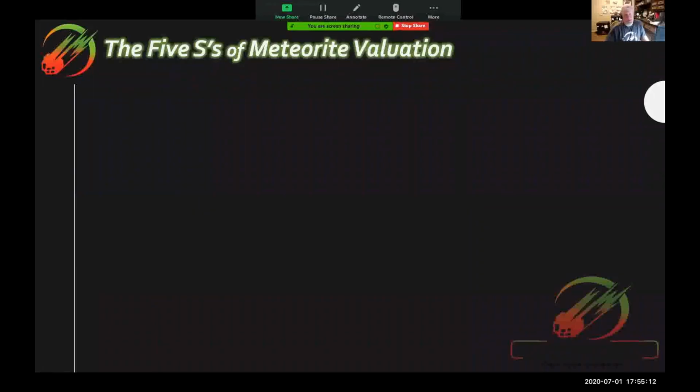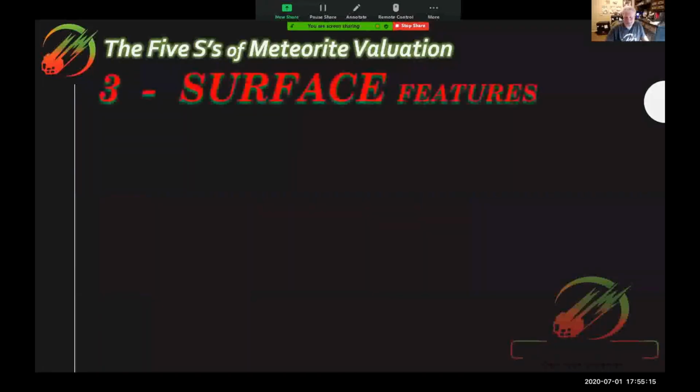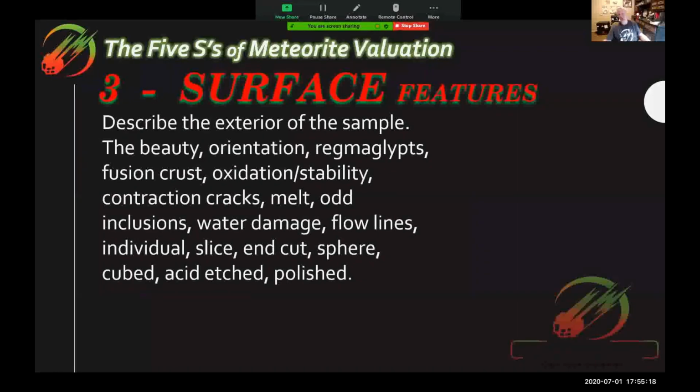The next S, and this is the slide to have fun with. Surface features. Oh yes, this is what we get into it for. I mean, we're talking about everything. When people put up a post on a meteorite, chondrite for sale: no, it's beautifully regmaglypted. It has orientations. Look at the fusion crust covering it and lipping over the edge, and it's glossy and bubbly. And look at these contraction cracks. And oh man, you slice it and you see melt inside. Look at this odd inclusion. That's all going to affect the value of the meteorite.